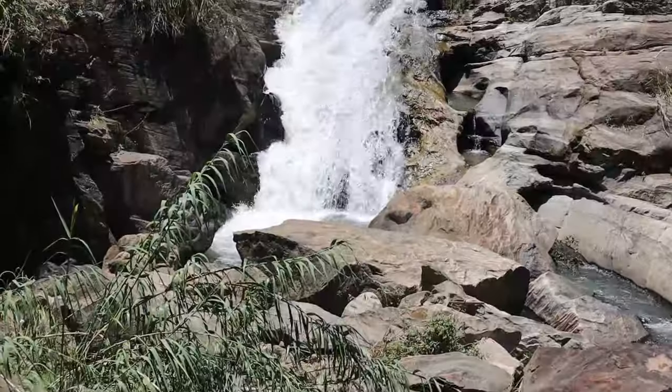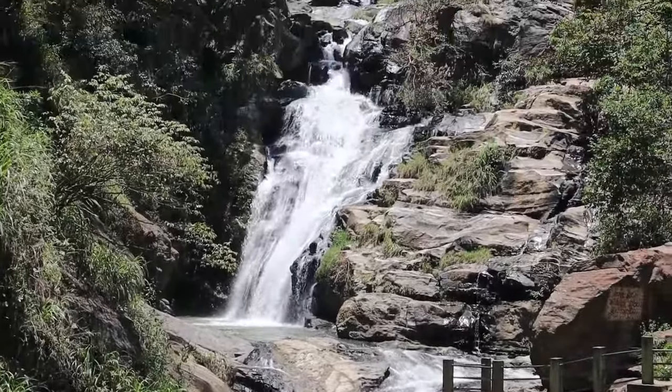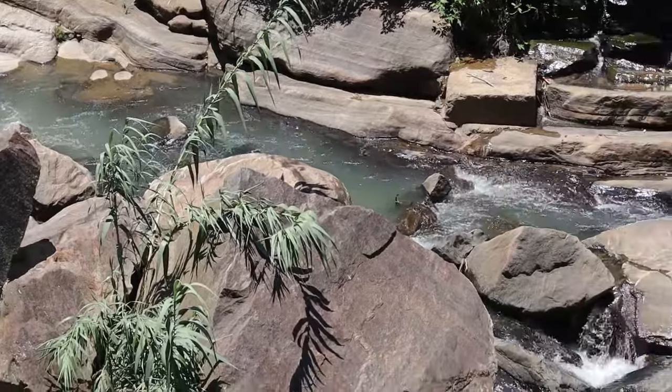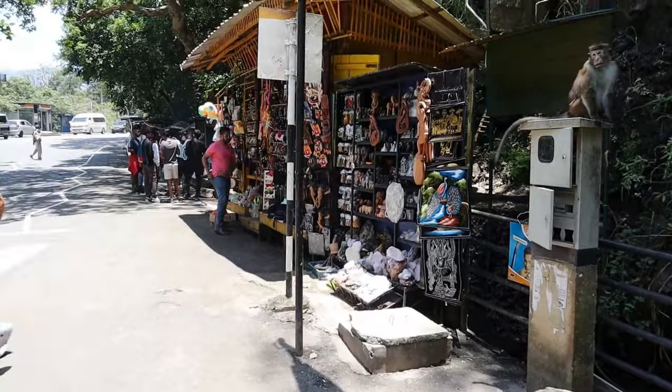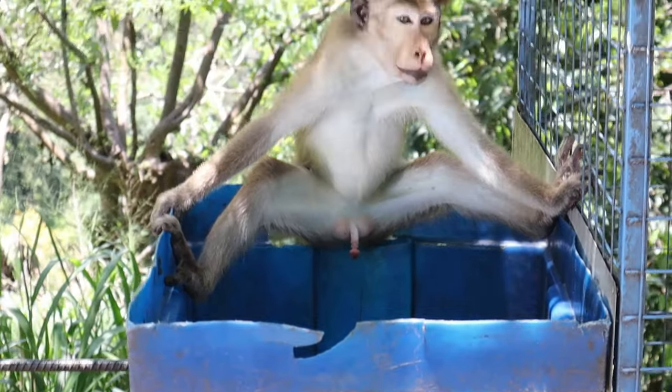So we've gone through Ella, which looks really nice, a small town. Not sure there's a great deal to do, but it looks nice to have a wander around and some food. Coming down, there's a place called Ravana Falls, a beautiful waterfall just at the side of the road. A few little snack stalls, you can buy some sweet corn and some bananas. Feed the monkeys if you want. Lucy loves a monkey.